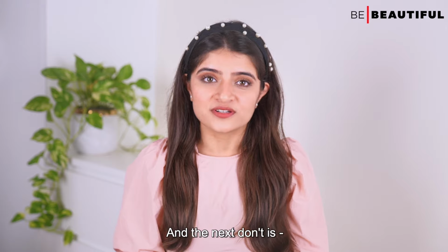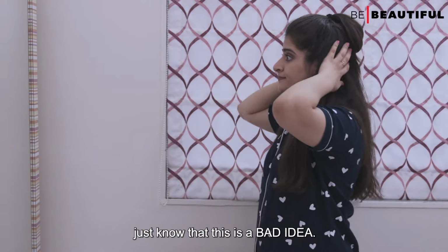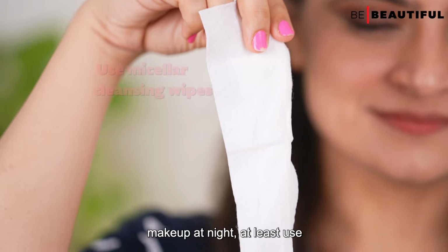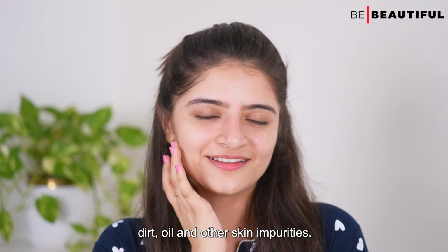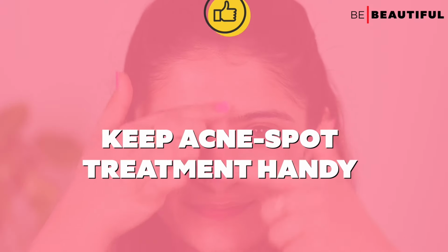And the next don't is, even if your best friend can sleep with her makeup on and look great, just know that this is a bad idea. If you're simply too exhausted to take off makeup at night, at least use micellar cleansing wipes that help take off tough makeup, dirt, oil and other skin impurities. क्योंकि sleeping with makeup equals acne.